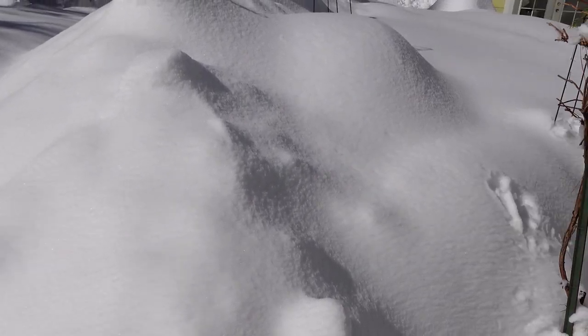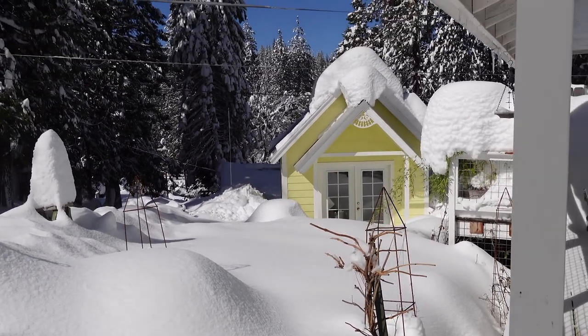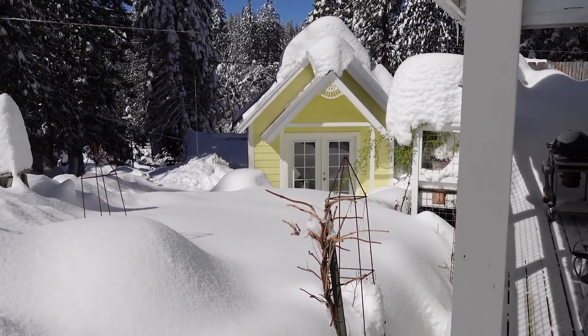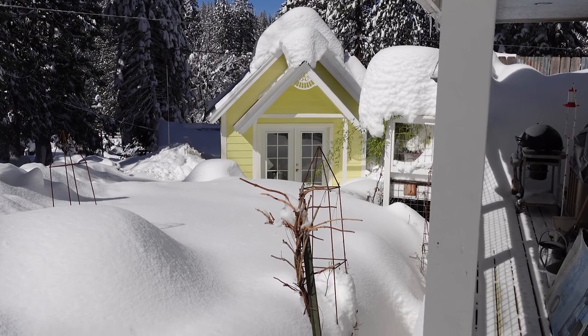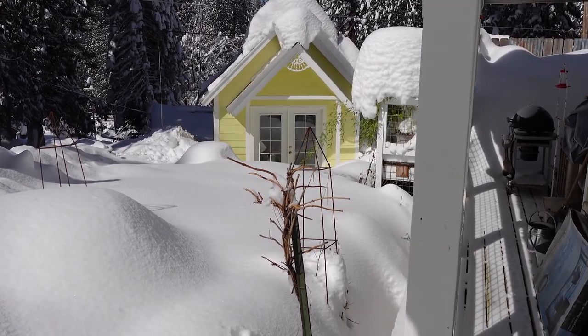This may come across as too bright, but I was going to get the view down to the studio cottage from the side. And there we have it. Thankfully, the snow's staying away from the windows and not leaning on them. That's a small blessing.